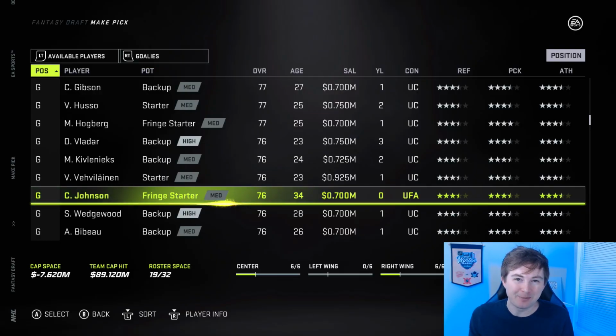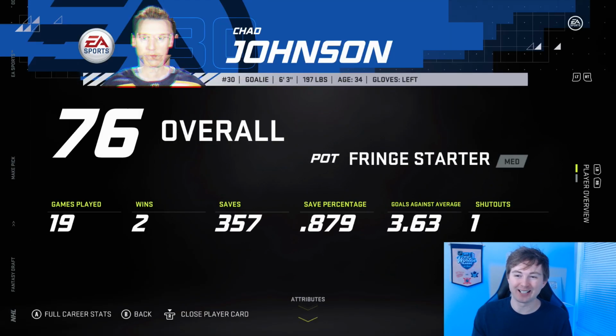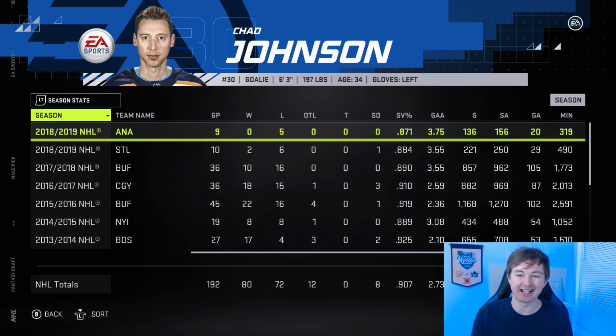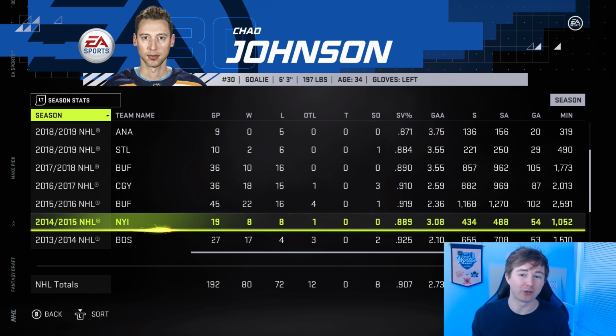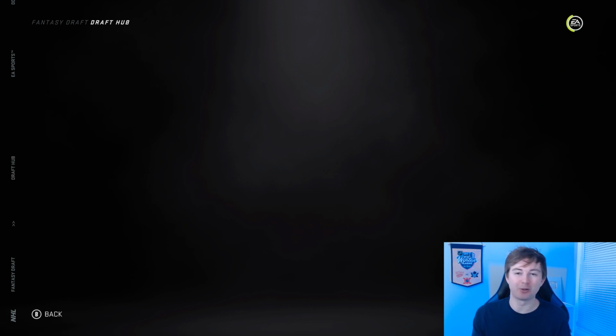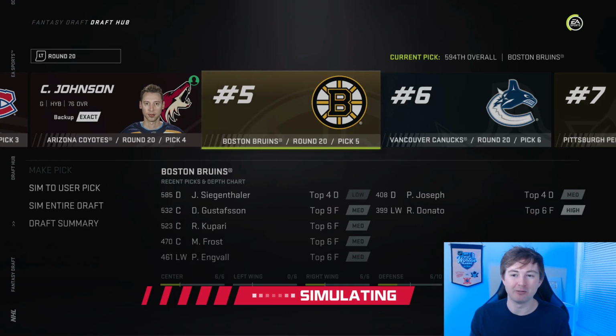Alright guys, so after doing some deep digging, I found us a goalie. Chad Johnson here, 76 overall. Hasn't played hockey in 2 years. Since 18-19, he had 9 games played. You can see there 14-15, he actually played for the Islanders. I was going through checking everybody, but luckily backup goalie, like I said, really shouldn't matter too much. Overall, I actually think this team's not too bad.